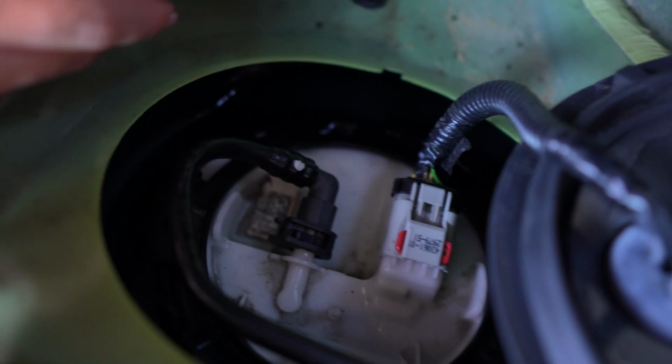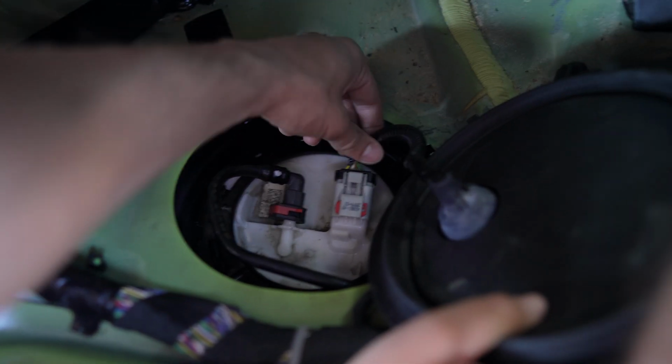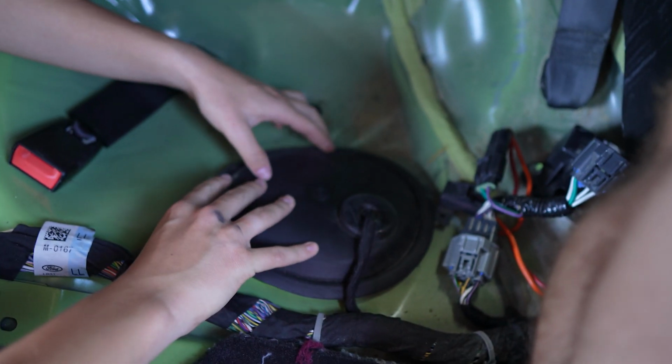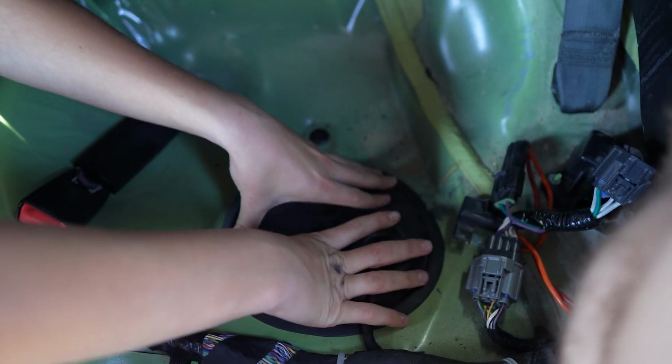So we already put that clip in, and you got that one, baby? Yes, I do. And we're set. No, it's good. Okay. Everything's good. Just double check on all the harnesses. Yep, I think we're set. How does this close, or is it just? It just pushes down. Okay, I think I got it.